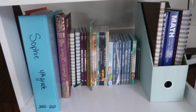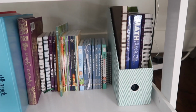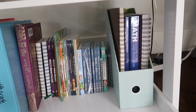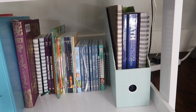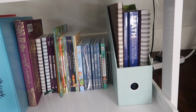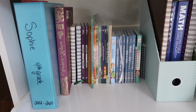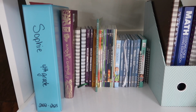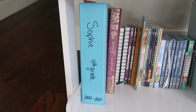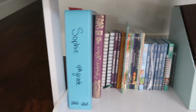I still have a little bit of school stuff left over here. Our portfolio, as well as some readers that we'll be moving into. And then I also have some curriculum that we were using and we're no longer using, like the Good and the Beautiful Language Arts Level 2, and then also the math lessons for living education. I still have those over there, and a whole bunch of readers, which we will eventually get to. She's just probably ready for these Level 2. And that's our portfolio. So at the end of the year, I'll move everything into that, and then that'll go upstairs.